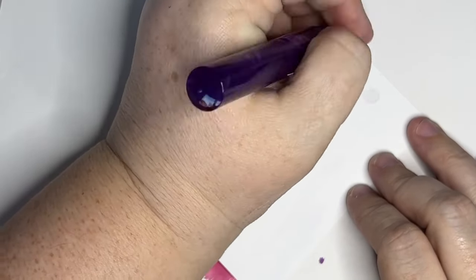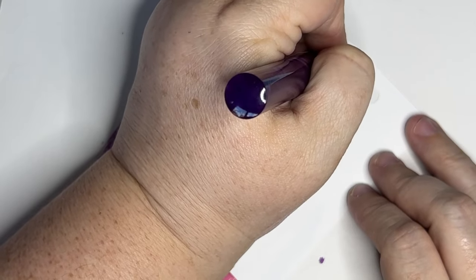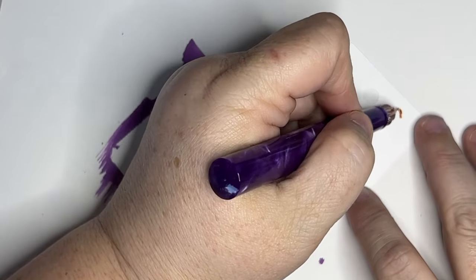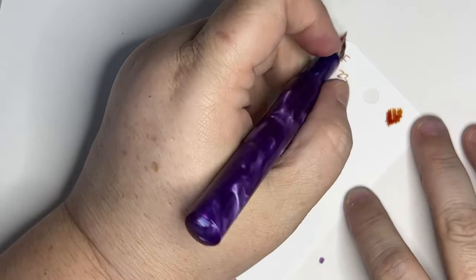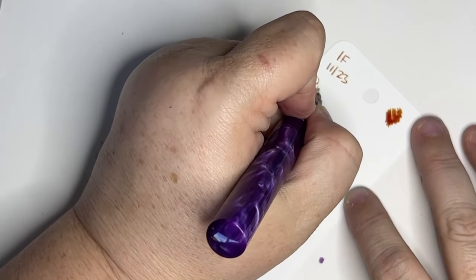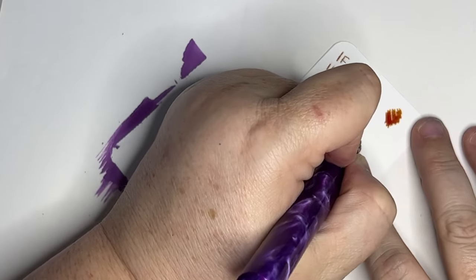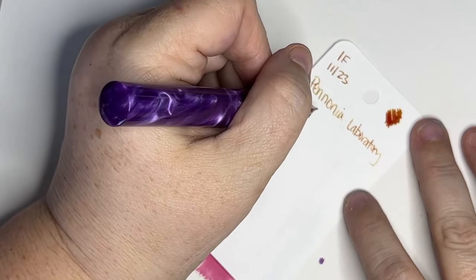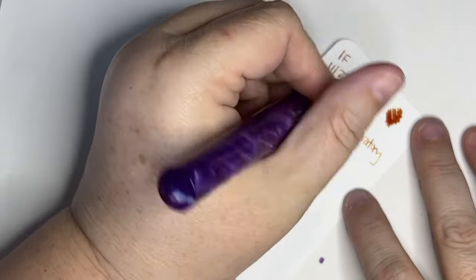Inksplat. Oh, this is ugly. This is like an ugly red orangey thing. 11, 23. Oh, yeah, it's definitely got some green. Oh, it's so gross. It's so gross, but I love it. Pannonia Laboratory. Perhaps maybe not Martian. I feel like Martian is maybe a little more orangey red, and this is more a yellowy green.